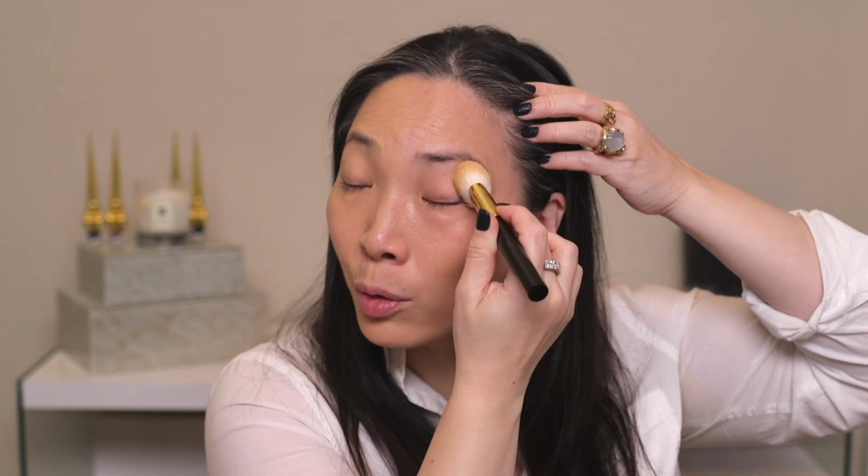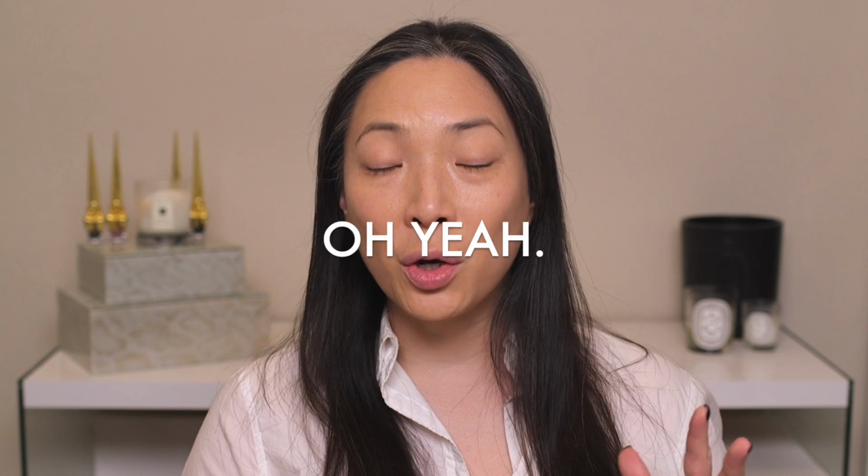It does feel really cooling on the skin though, which I really enjoy. It has been so hot here. All right, so there it is applied all over my face. I hope you guys can see how off the tone is in this foundation. And like I said, even though the shade is a little bit too deep for me, you can usually make things work if it's the right tone, with bronzer and all that other stuff. But when the tone is off, it's really hard to make it look right. So we are going to try our best today.